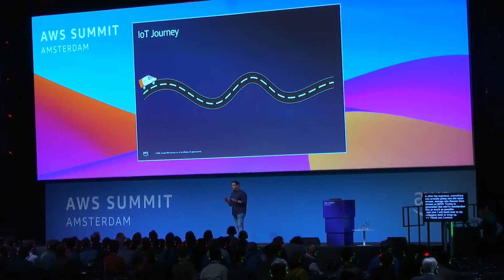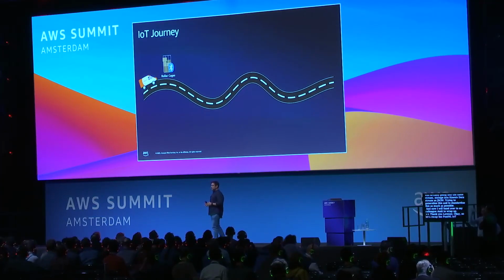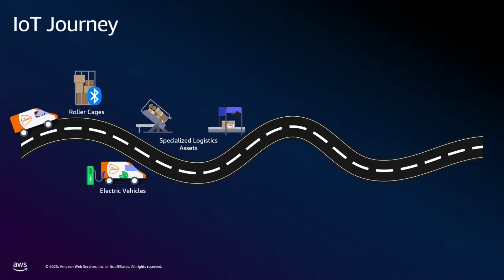Okay, so let's recap the PostNL's IoT journey we discussed during this session. PostNL started their IoT journey with a focused solution known as roller cages solution or roller cages tracking. After the successful implementation of the roller cages tracking solution, they started adding more and more assets to the IoT platform like tippers or the electric vehicles.